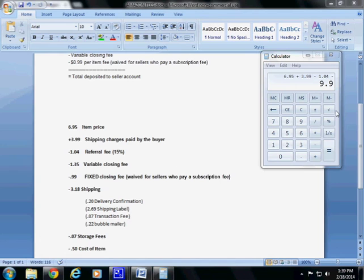Minus, well, here we go. Minus $1.35. Okay. Minus the 99-cent fixed closing fee. Now let me tell you about this fixed closing fee. If you become a pro merchant, you don't have to pay the fixed closing fee. It's waived. To be a pro merchant, it's $39.95 a month.